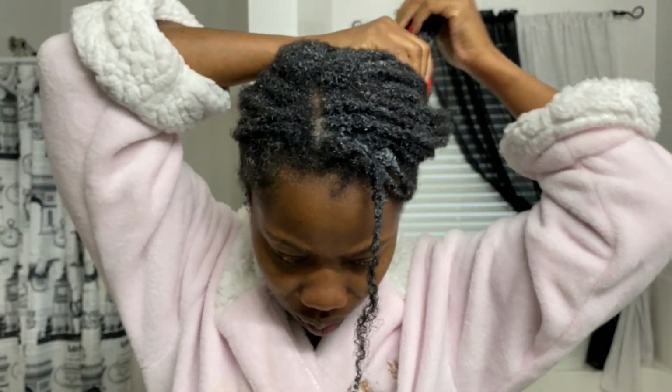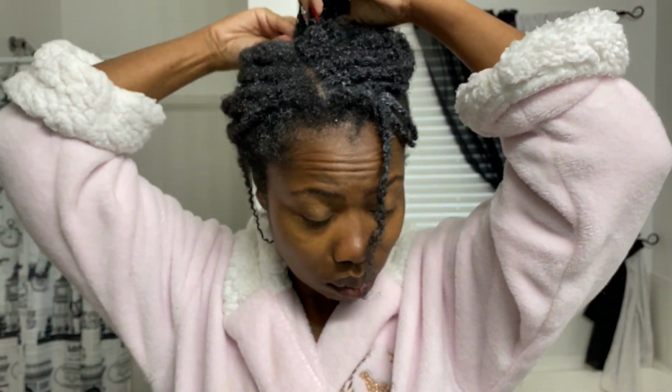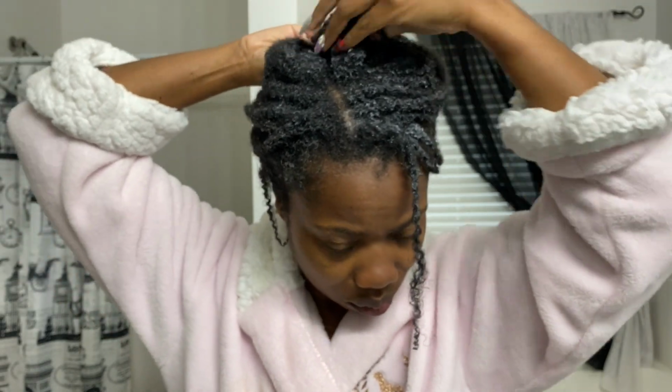Whenever you're dealing with mats and tangles, you still have to take your time to preserve the hair. Otherwise, you're going to wind up cutting your hair or you're going to lose a lot of hair. So watch me carefully. I'm not just going to rip through my hair. I'm going to take my time. And I had a lot of knots when I came back and did it.